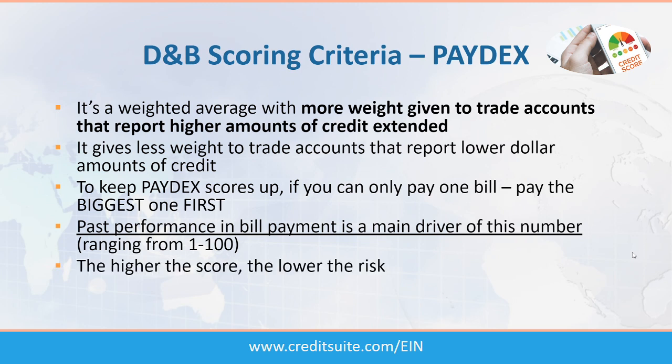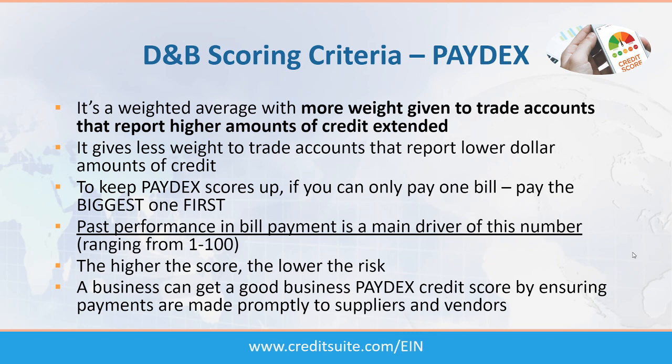The higher the score, the lower the risk, right? A business can get a good business Paydex credit score by ensuring payments are made promptly to suppliers and vendors. One of the things I always tell my business owners is, you find the opportunity. When the statement is already created from that vendor, lender, or institution, you want to have that 1 to 5 day window to pay that bill on time. Never let it linger close to that 30-day mark, because banks can report on day 31, as soon as day 30, 31, and put you down for a negative on your business credit report.